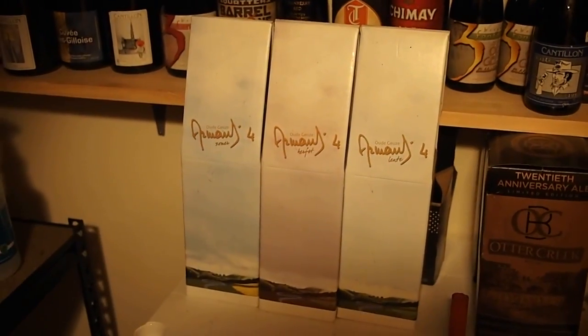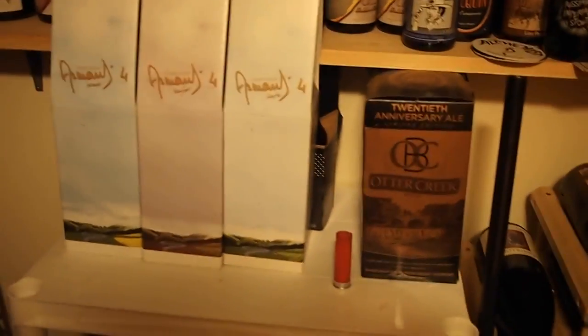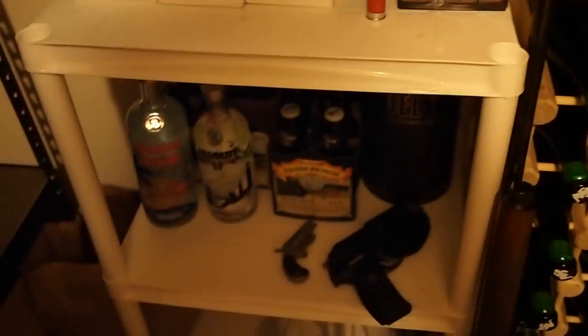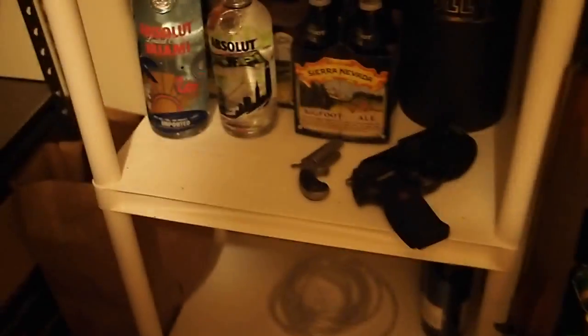3 of the 4 Armand Seasons. Some Black Chocolate Stout back there. Some Bigfoot and some other things. Anchor Steams, Christmas Ales back there. And then this shelf here is just the Cantillon shelf.